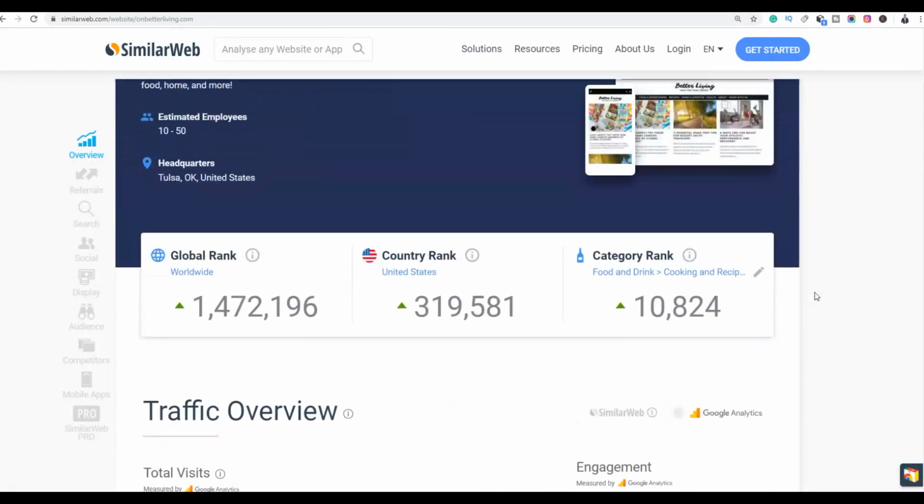And one of the most important things that you want to check on the website you're going to be promoting the product on, guys, is this. So if you look at this country rank and it shows United States, it means that the majority of its traffic is coming from the United States. So that is very important, guys. So you want to be promoting this product to the traffic that is coming from the United States.